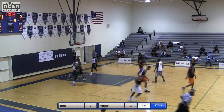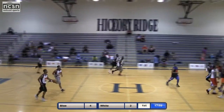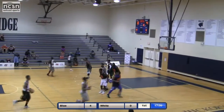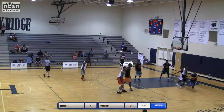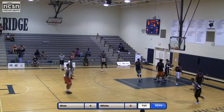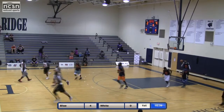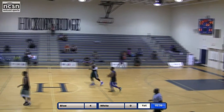Feed inside and score, as we get caught up on our scoreboard and everything that's going on right now. The two players driving, working the ball around inside. 102, Tommy Moss gets inside, and he gets white on the board for the first time in this one.